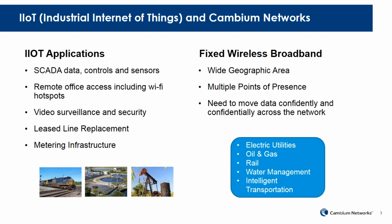So continuing on, when we talk about the industrial Internet of Things and Cambium Networks, we're really focused on these applications that I described on the previous page. And what makes those areas of focus for us is really three things. We're looking at wide geographic areas. We're looking at multiple points of presence, so lots of different places where you want to place a sensor or a camera or a Wi-Fi hotspot. And then the ability to move all of that data confidently and confidentially, so both securely and reliably across the network back to a place where you can either take action or deliver that data onto the internet or to the user of the information.